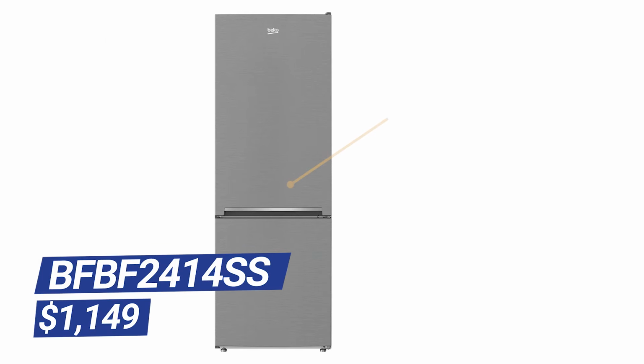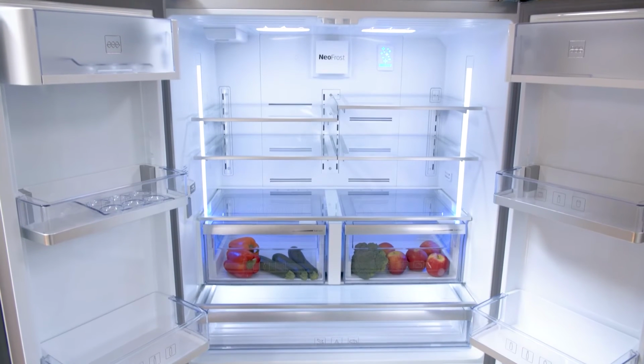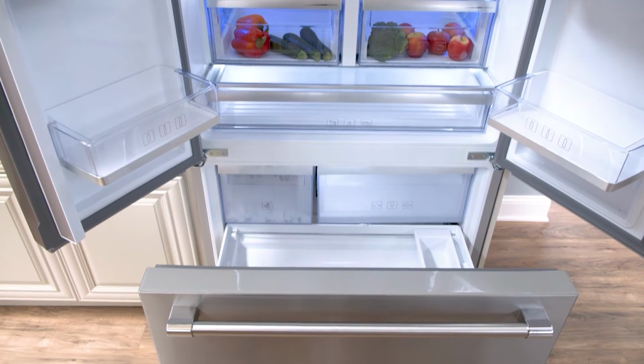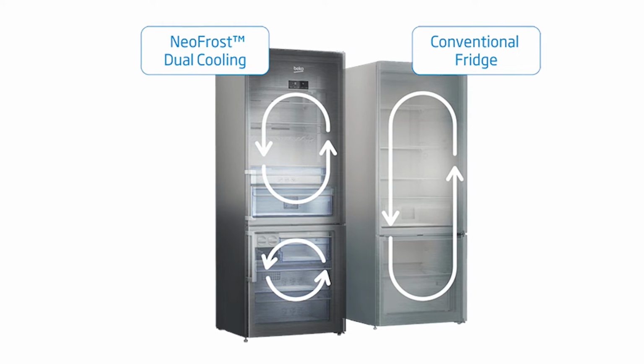At $1,149, this refrigerator is about 11.5 cubic feet, which is good enough for about 2 people. Beko has been available throughout the pandemic, which these days counts as a good feature. It does, however, have some interesting technology to keep food fresh for a longer period of time. They feature NeoFrost dual cooling, which means dual evaporators to keep the air from your refrigerator and freezer separate, so the warmer air of your refrigerator is not trapped in your freezer. It leads to less defrosting in your freezer and better tasting frozen food as the flavors don't transfer.